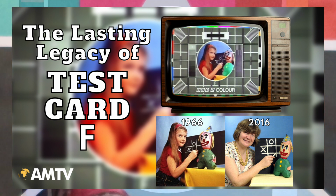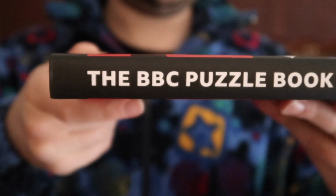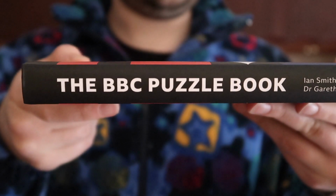Whilst the cover is gorgeous, had the BBC 100 banner and slogan not been situated at the top, you'd hardly know that this was a celebratory release at all. It's a hardback book, not necessarily in the traditional hardback style that novels come in, but the book feels nice to hold and of a good print quality.